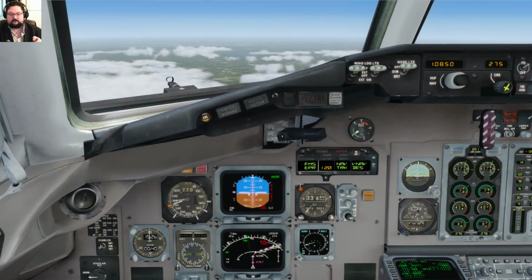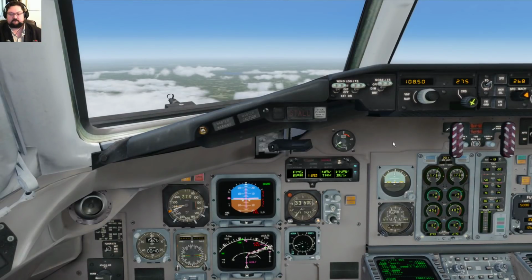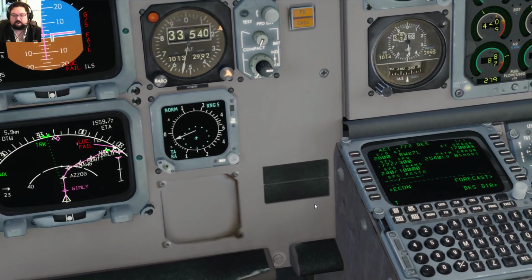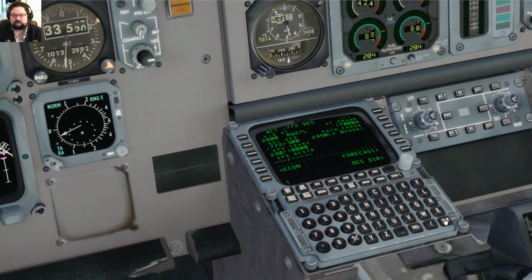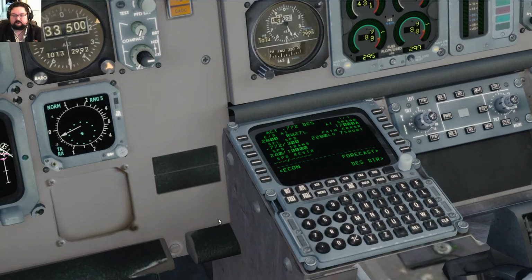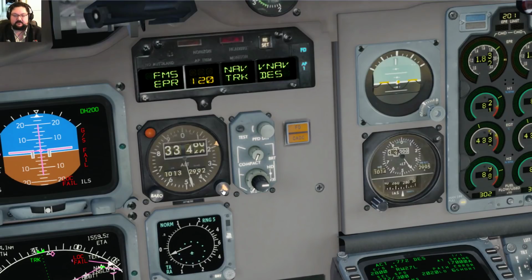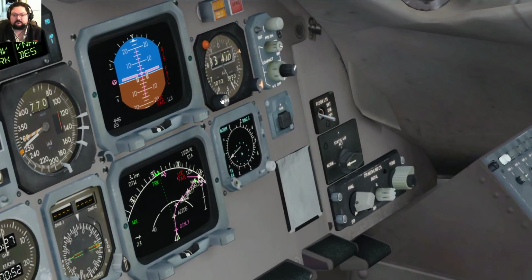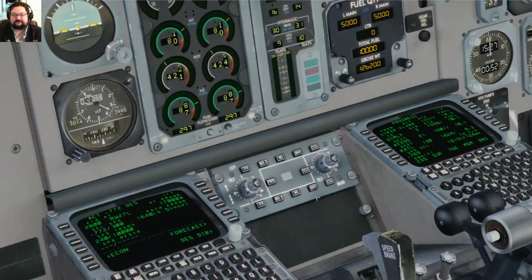United 1014. Yes. United 1014, contact Atlanta approach 127.9. Over to approach 127.9, United 1014, you're doing great. I appreciate that. Here on descent now, we can tune it up to 2995. Set.